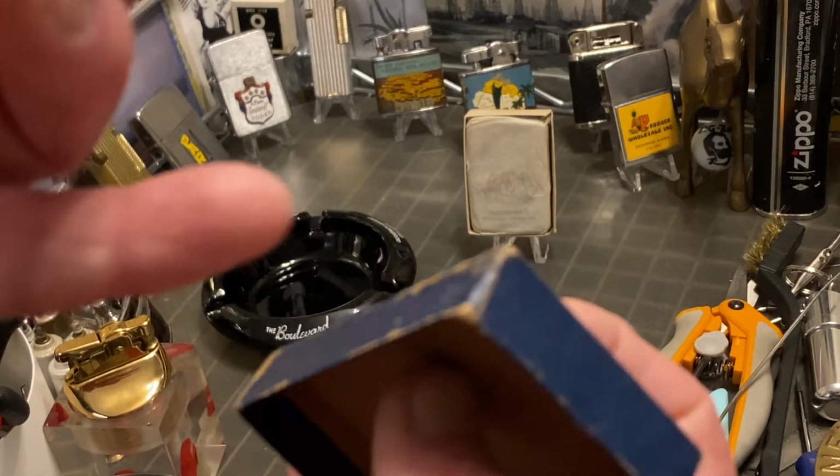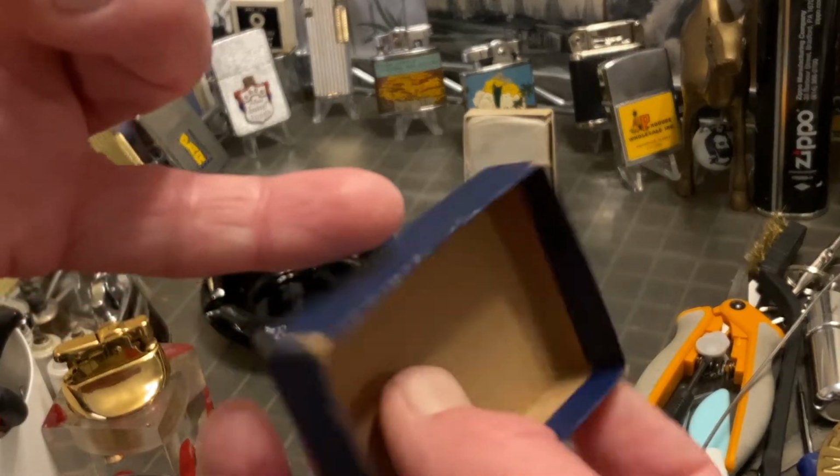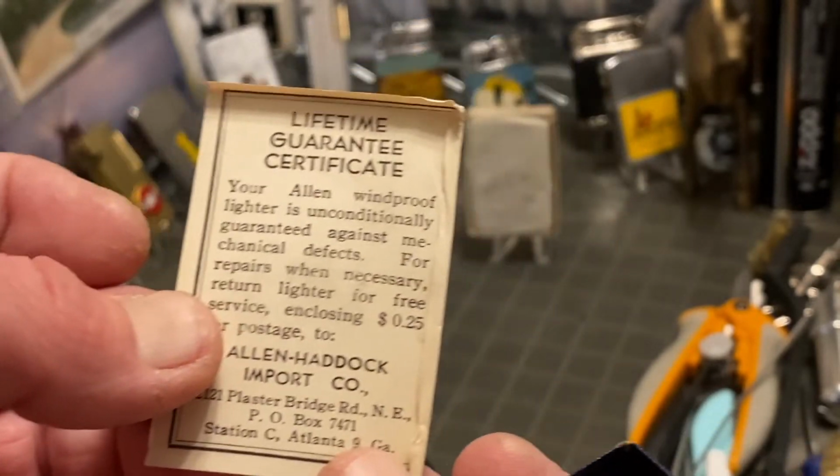But the box, like I said, not real good. There's at least one corner here on the top of the box that is broken. But the paperwork is in very good condition.